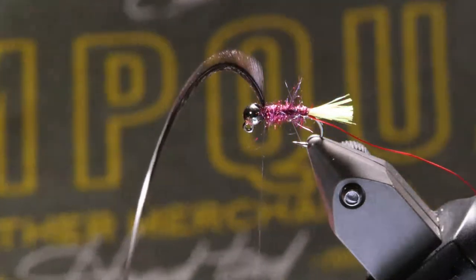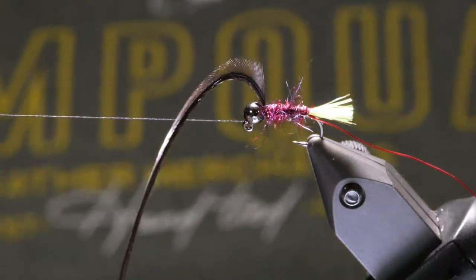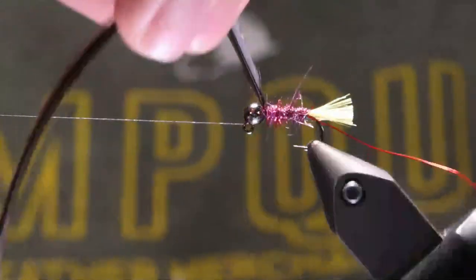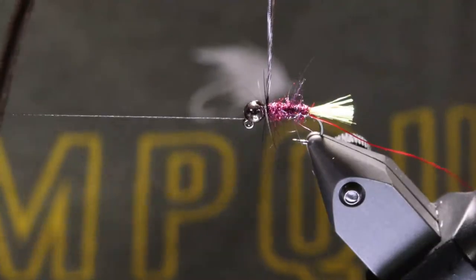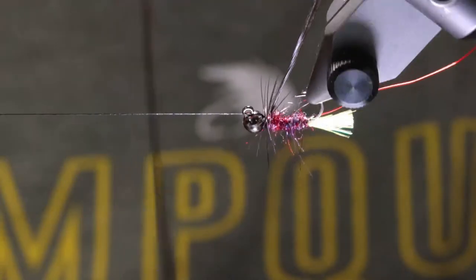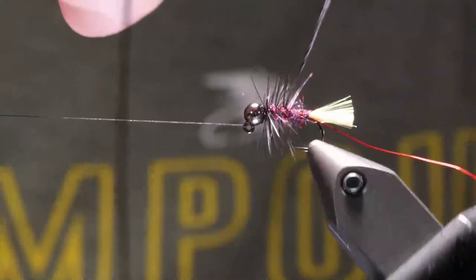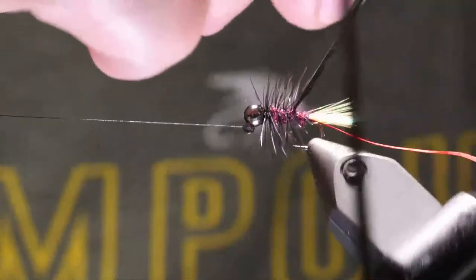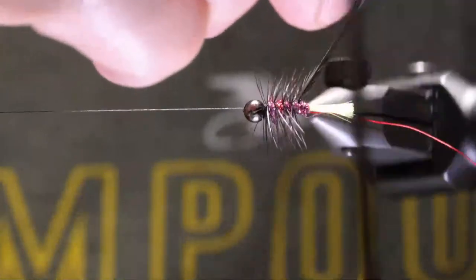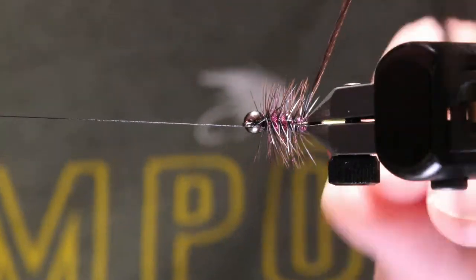If you want, you can be fancy and put your thread in the bobbin cradle. We're going to do one full wrap around and make sure the fibers come out. Now we're going to start bringing it back. Make sure not to catch it too much on the hook point. Set it about right there.